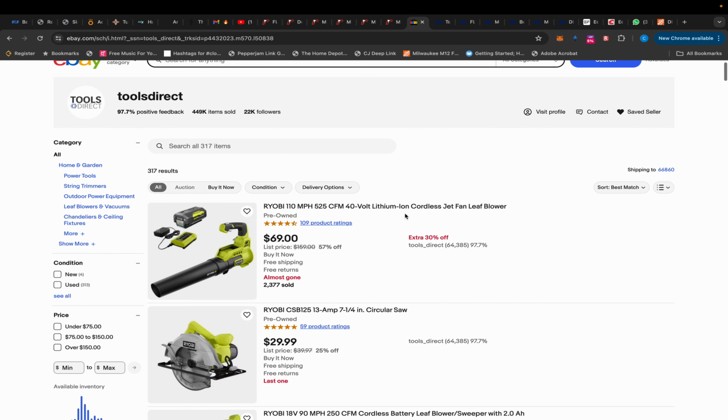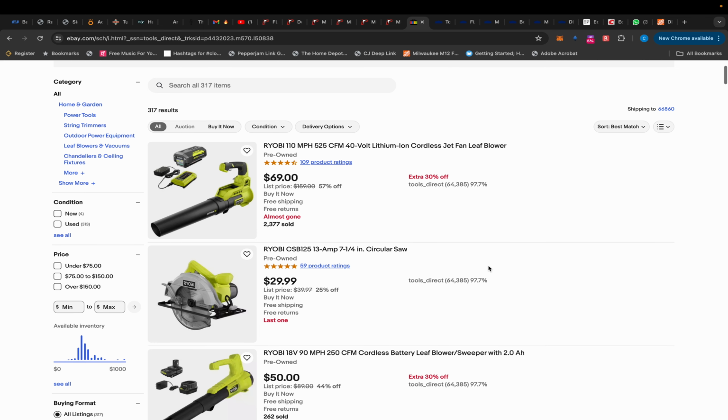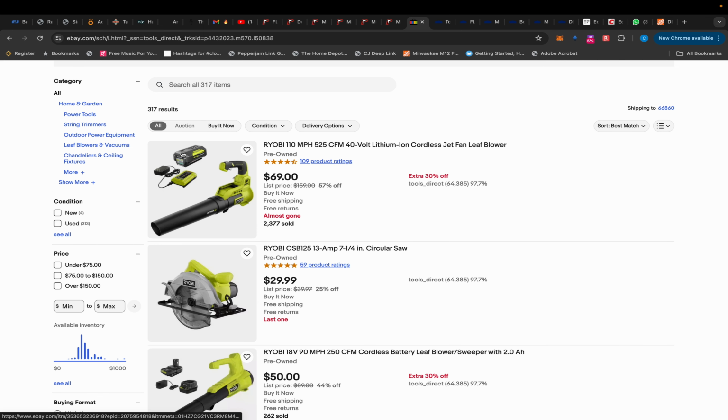Moving on over to eBay, Tools Direct has restocked 317 items. It was like 2-something a few days ago. Look at this. Look, this is worth it for the battery alone. $69 with an extra 30% off.